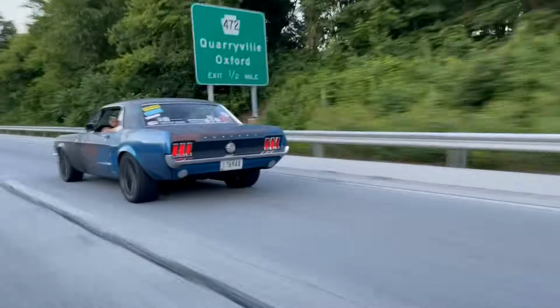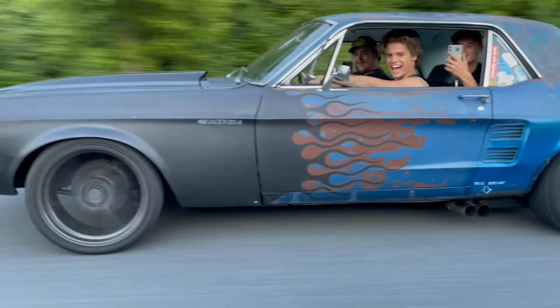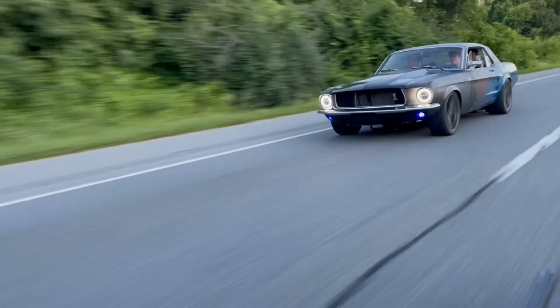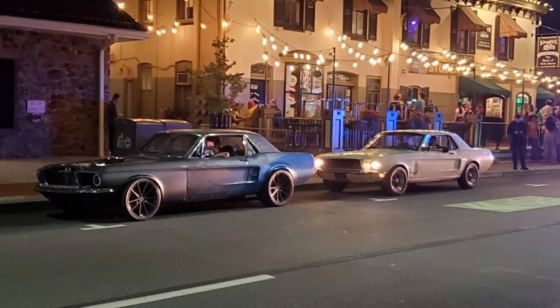I have no clue how much power it makes. I'd like to say mid 300s, but who knows. I do know it weighs under 3,200 pounds with my skinny ass and the ridiculous competition subwoofer in the front. It's enough power to have fun, break lots of shit, and get into a fair amount of trouble.